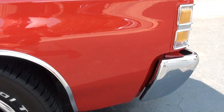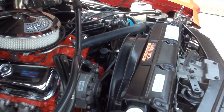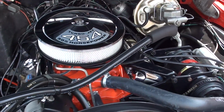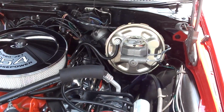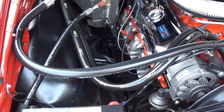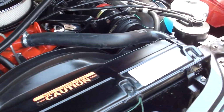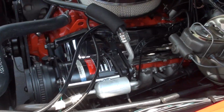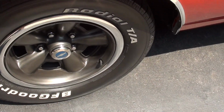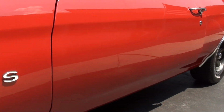Front disc brakes. Again, it's not a matching numbers car. It's a crate engine, 454, 4-barrel, stock intake and exhaust manifolds, power steering, power front disc brakes, and factory air. It's a 400 turbohydramatic trans. You can see it's detailed up really nice underneath the hood here. This is a pretty car, guys.